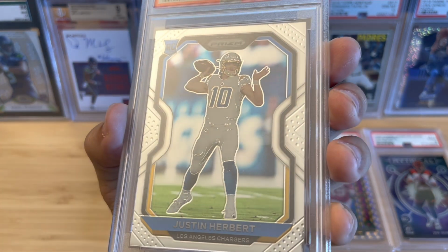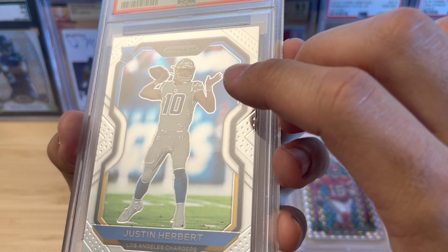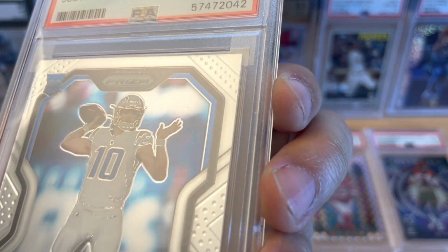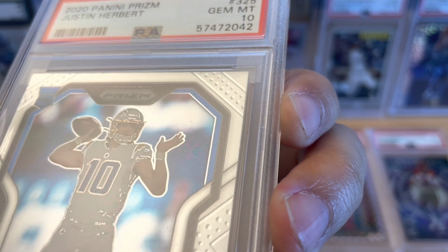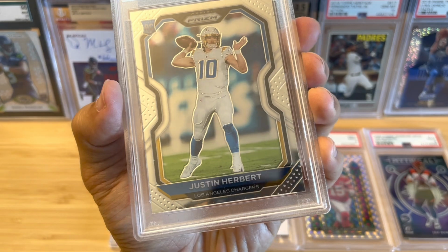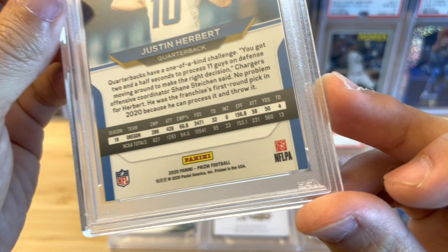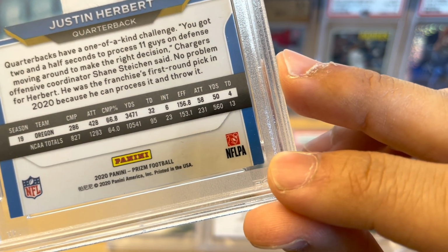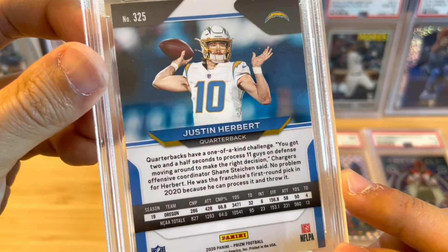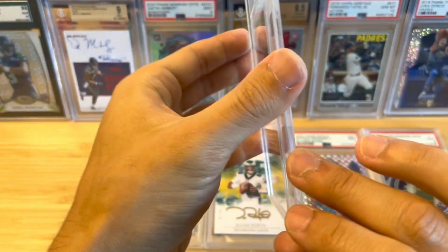Interestingly, it does have, see that fleck? That little, yep, it's got that. Prism really had a lot of those issues. There it is, you can see it even better. Still got a 10. But other than that, well, actually, I was looking at the back too. You can see one of the corners wasn't great. There's a little bit of white on that corner. So definitely some leeway on these 10s for the Prism. But a clean card nonetheless.